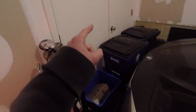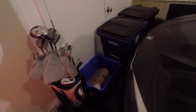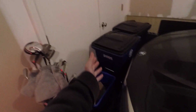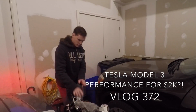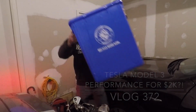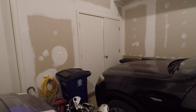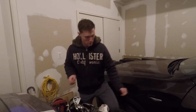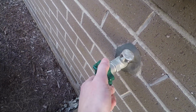So the problem with washing your car in the winter is the water lines are in there, and we have a small garage, and jeez, I gotta get in there and turn the water back on for the front spigot. All right. All right, I think we're good. Hey, we're in business.